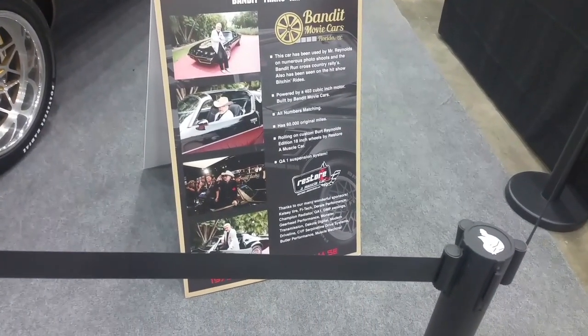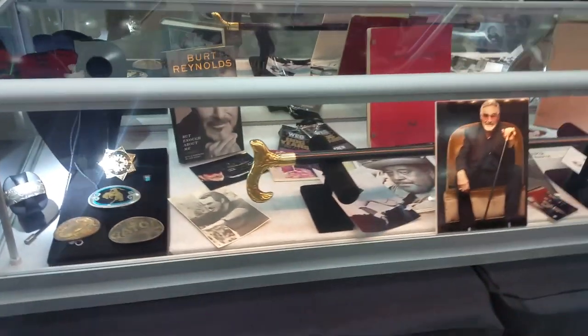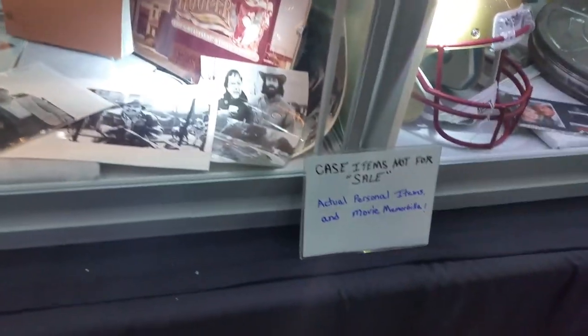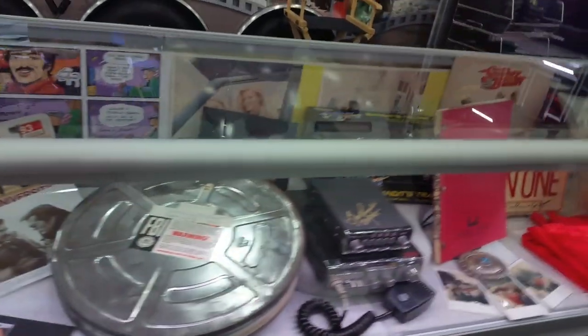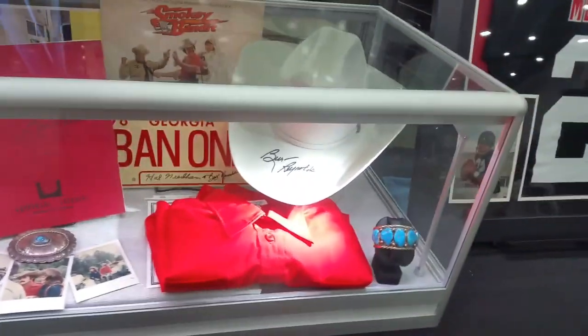Look at this. This is great. There we go. Now this is great. It's all like screen used, movie props, Burt's personal collection of things here. This is a very great display. So cool that they bring this down here. They provide a Burt Reynolds here and a car. A little bit of merchandise for sale, but not much. It's really, really great.